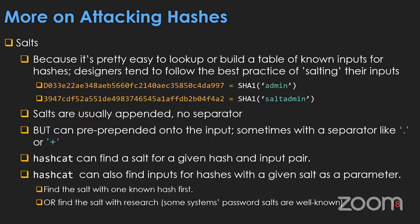It can do that. And it also knows how to do the opposite, where I know the salt is this, I know the hash is this. Can you now go and try to find the thing? Hashcat knows how to handle salted hashes. So you're not dead in the water.